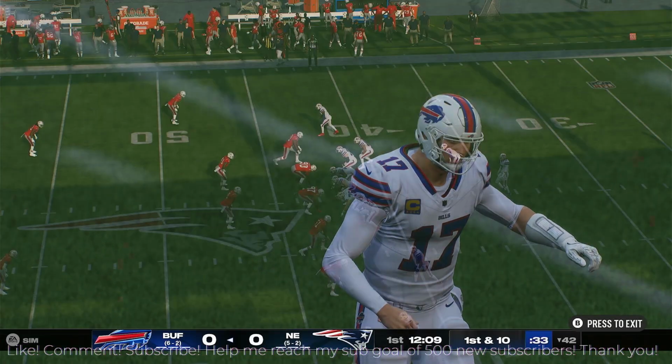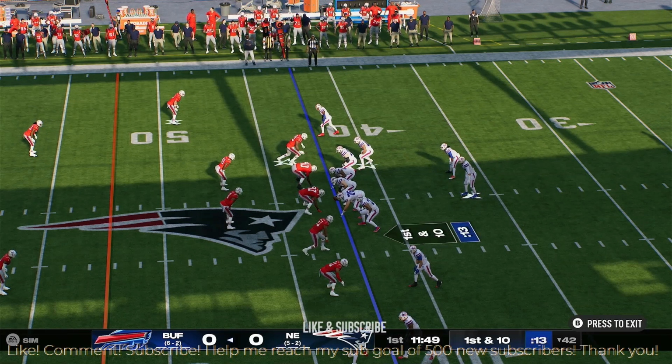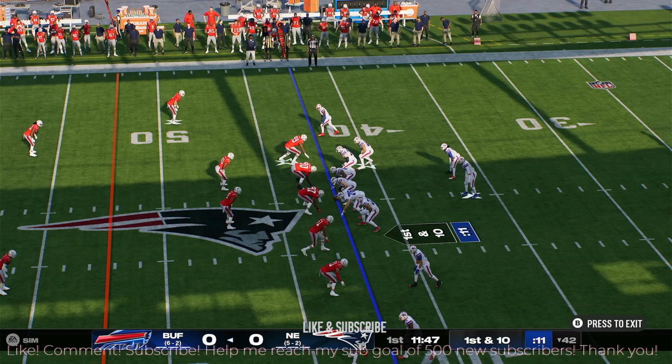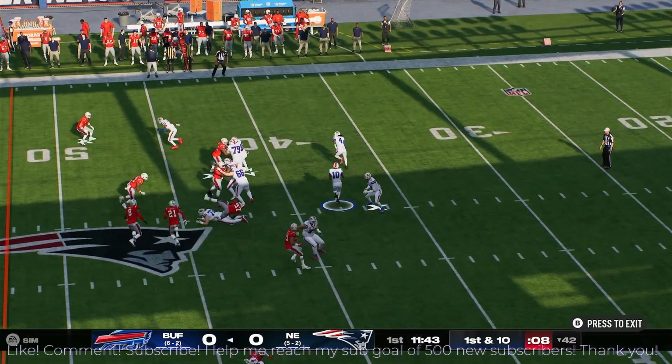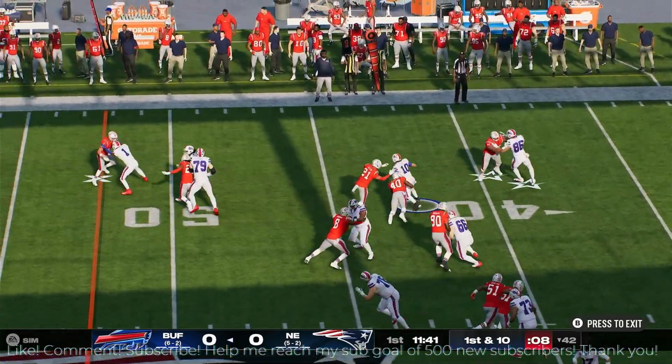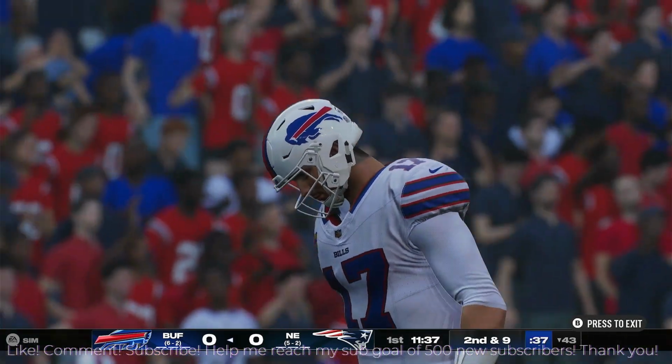2nd and 1 and people want to run the football. This is where every back in the league is supposed to do exactly what we just saw there: pick up the first down. Motion man is Shakir. Tap forward by Allen on the jet sweep. Just a yard on the first down carry, so it's 2nd and 9.